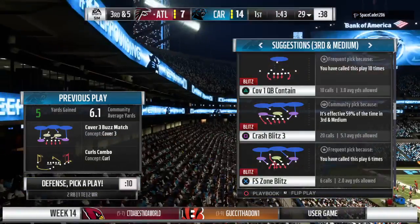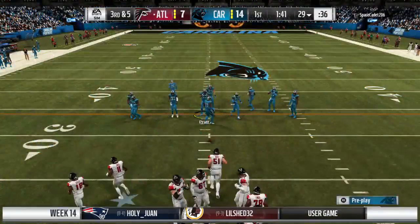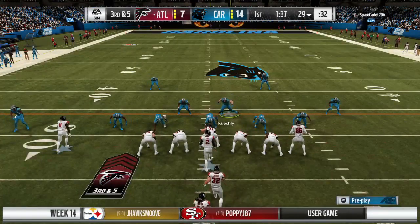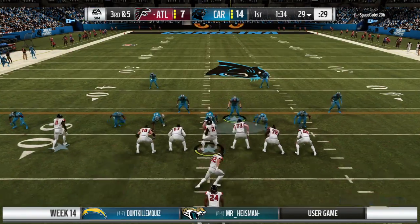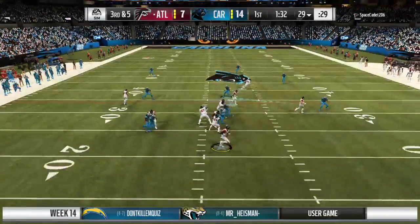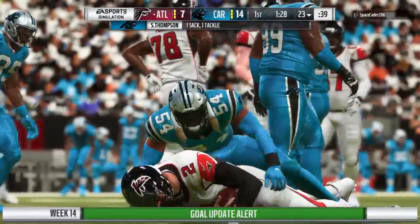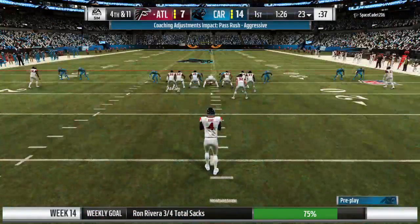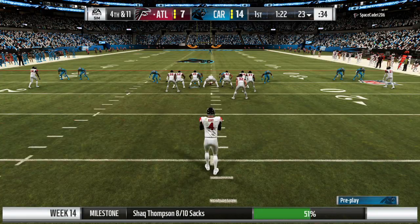It's 3rd down. The Falcons on 3rd down. Just 1 for 3 thus far. This will be 3rd and 5. To throw is Ryan. He'll buy some time, and he can't find anywhere to go with it, and he goes down. Shaq Thompson in there to get him, and that's sack number 8 for him on the year.